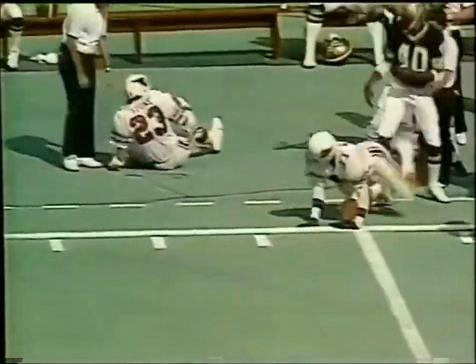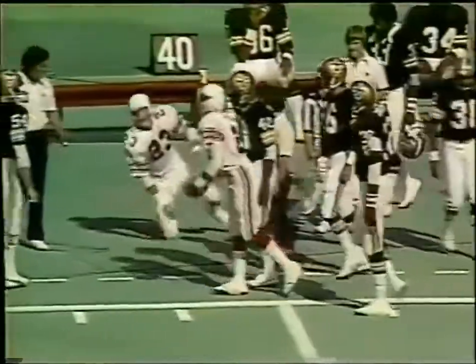Metcalf is going to take it at the 5. 10, 15, 20, 25, 30. Here they go. 40, 45. He is down to the 45-yard line. Wow. Morrow made a diving attempt, and then Jim Marsalis finally got him.